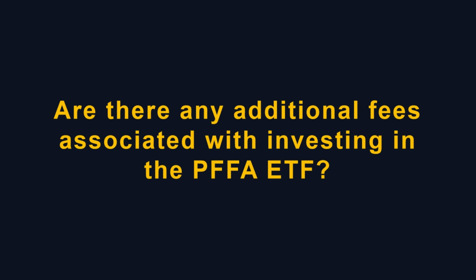Minimizing additional fees. Choose a commission-free broker. Several online brokers offer commission-free ETF trades. Consider trading frequency. If you plan to trade the PFFA ETF frequently, the impact of commissions and bid-ask spreads can be significant. Choose a broker with a low-cost structure for active trading. Be mindful of account fees. Opt for a brokerage account with minimal or no account maintenance fees if you are a long-term investor. Impact on investors. These additional fees can eat into your overall return on investment. Understanding these costs is crucial for making informed decisions about investing in the PFFA ETF.